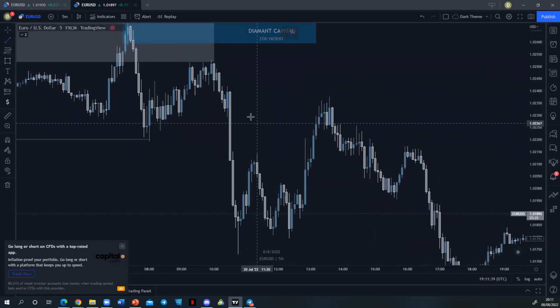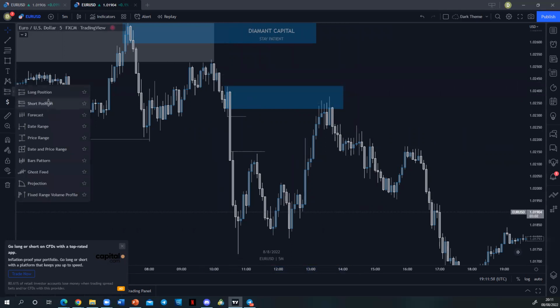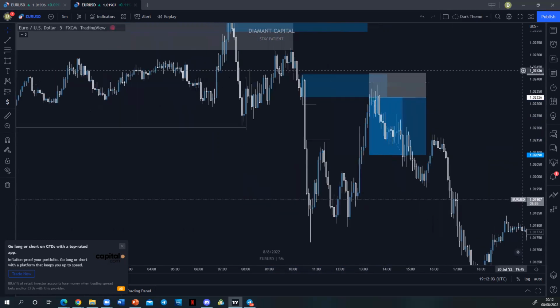Price has to fill this imbalance right here, as you can see. And then what's left is this unmitigated order block that I was looking at. So at times, I may look at an entry like this from the wick, but in this scenario, I was looking at the order block, stop loss just above here, and then entry just like that, about 10 pips or so.